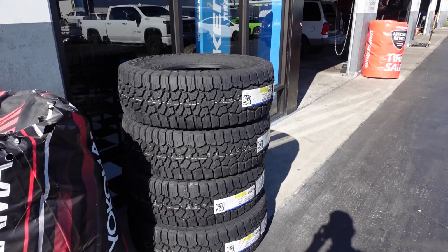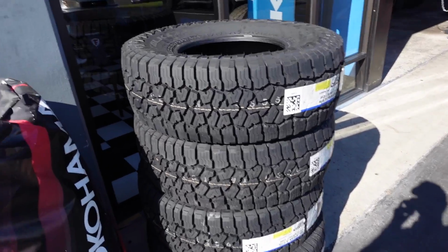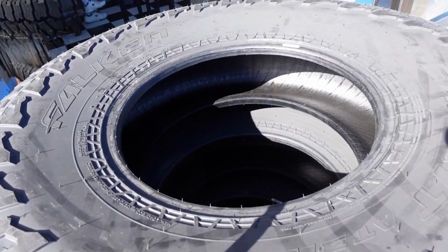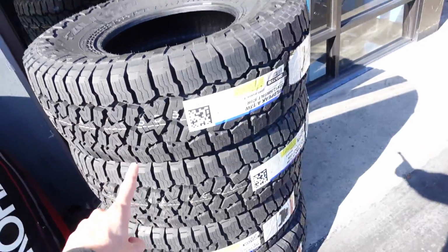Just dropped off the truck. I thought these were my tires. These are actually Falcons, and looking up close, they are absolutely huge. I almost went with Falcons, but we ended up going with Toyos. I don't know where they are, but I'm very excited to get new tires on this car.